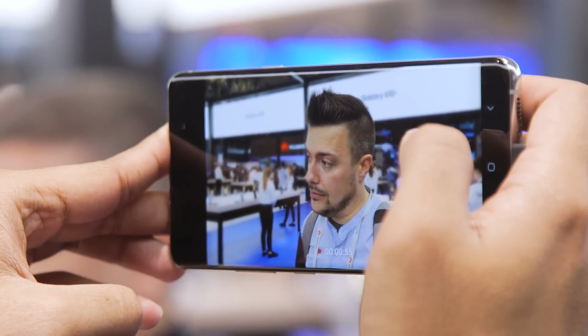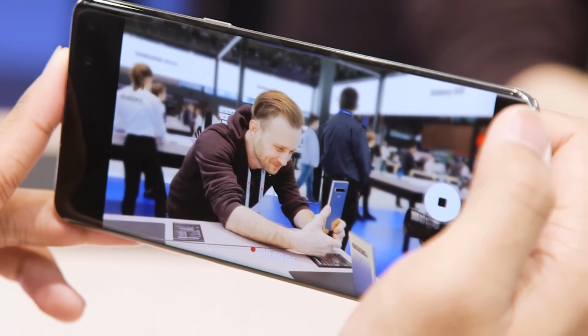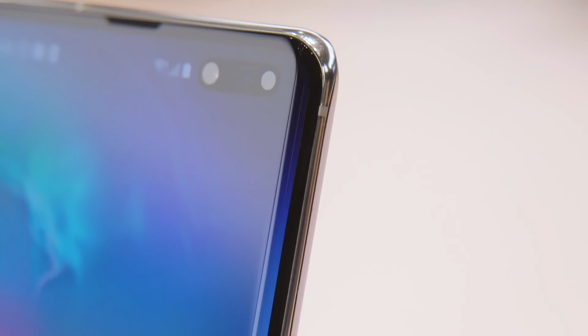Honestly, it didn't do the best job of isolating the person in the foreground from the background, but it worked more often than not, and if your subject isn't moving around a lot, it's actually really quite nice to look at. I wish I could say the same about the front-facing camera.